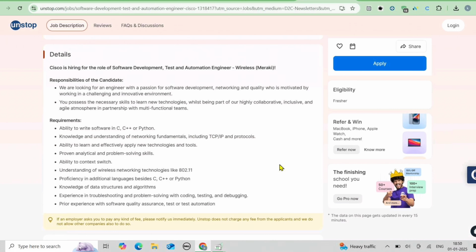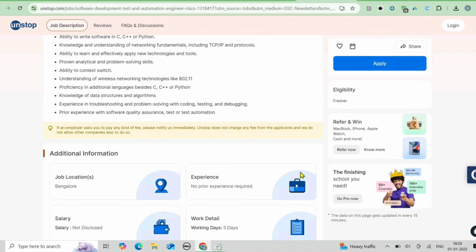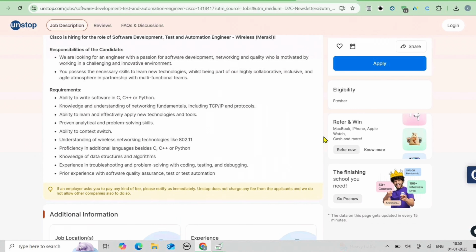Now let's talk about the skills and requirements that Cisco is looking for. It is looking for programming proficiency, so you need to be skilled in writing software in C, C++, and Python. Networking fundamentals: a solid understanding of networking protocols like TCP/IP and related technologies is essential. Technical ability: Cisco values individuals who can quickly learn and effectively apply new tools and technologies. Problem-solving skills: strong analytical abilities to troubleshoot and debug issues are a must. Wireless networking: knowledge of wireless network technologies such as 802.11 standards will set you apart.